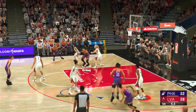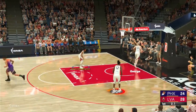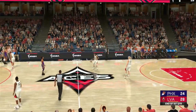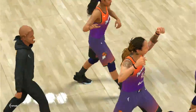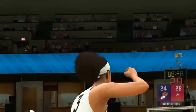Pass to Griner. And yep, it's good. Griner, capable of scoring in bunches. Griner hits shots from various spots. That's the end of the first quarter. We've seen some great shots in the first quarter. No shortage of offense. Aces ahead, up by 4. Quarter number 2 coming up right after this break. Don't go anywhere.